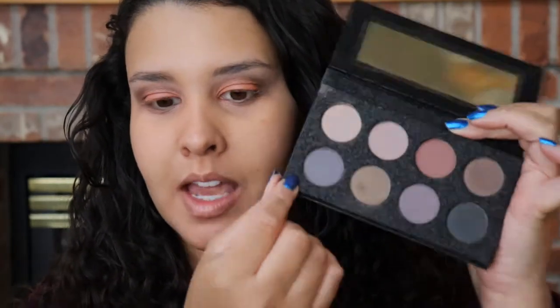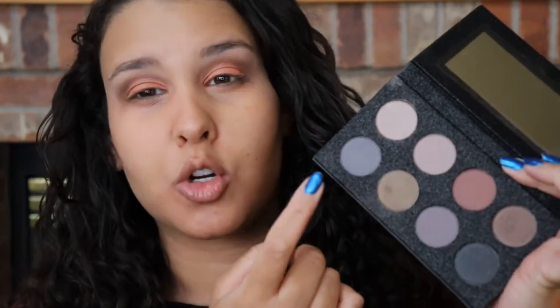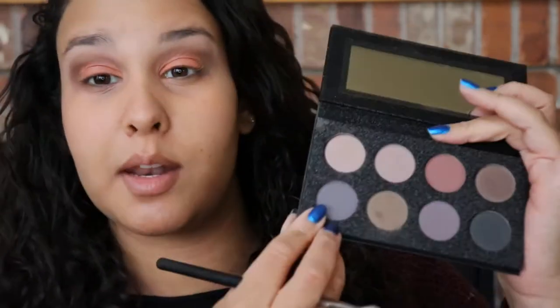So I'm now going to switch over to the Dark Side palette, and I'm going to take this shade. This is a muted gray-toned bluish color. It's not totally blue, but it's not totally gray. It has little tiny iridescent sparkles in it, which is pretty. It's a really pretty color, but as we all know, those sparkles in a matte shade are not going to last. But when you blend it out, it does have a little bit of a bluish undertone to it.